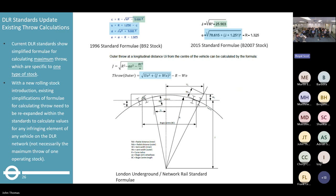Now let's talk about it. These two formulas are the formulas that are in the DLR standards. These terms relate to the standard formula shown in the LU and Network Rail standards, basically. What they are is a simplification of that overall formula for individual stocks, but they only show the maximum throw of a vehicle. You can't use those formulas to determine what the throw is at any point of a vehicle, basically.